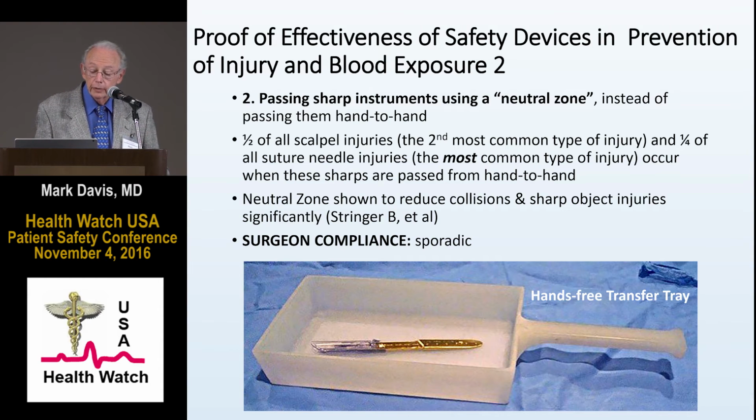The way this works is the surgeon asks for a sharp instrument, let's say a scalpel. The nurse places it in the tray. The surgeon takes it, uses it, replaces it there, and the nurse takes it away.